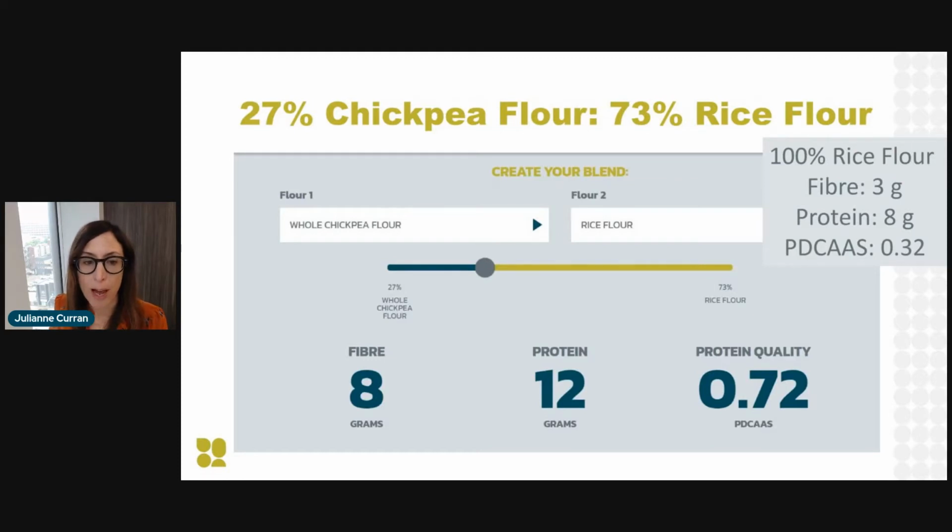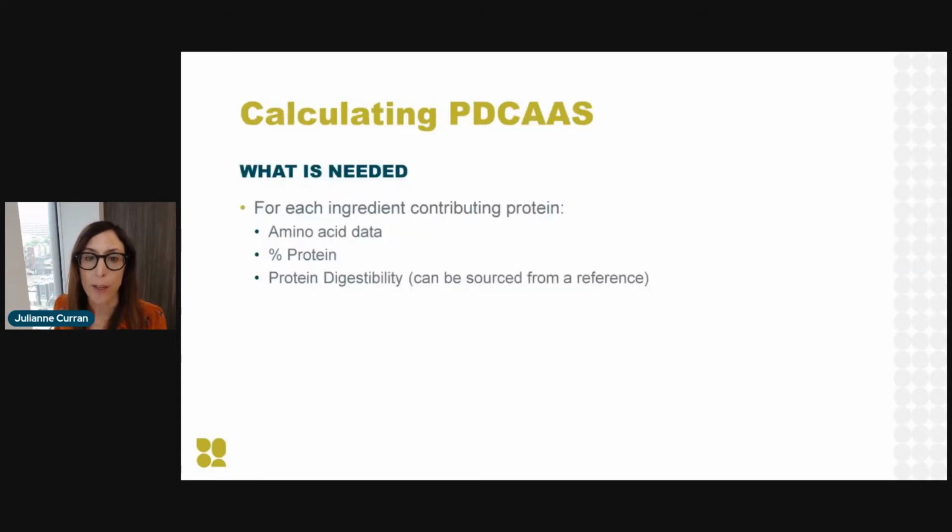So the calculator that we have on the website is just meant to give an initial look, a rough idea of how you can optimize some of these different blends with different ingredients. But when you're actually going to calculate a PDCAAS score or protein quality of a food product, you need to have data specific to those ingredients that you're using. So you have to have good amino acid data. You need to know the percent protein of each contributing ingredient that's providing protein, and then the digestibility of the different protein sources as well.